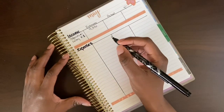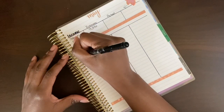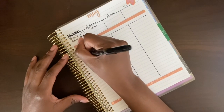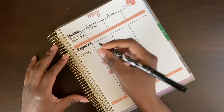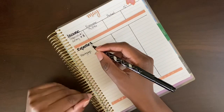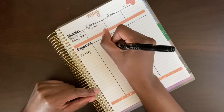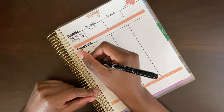We are going to go with our mortgage. I'm going to go to this line just because this P is in the way and I don't want it. That mortgage is one of our top expenses, and you want to list them from most important to not most important, I guess, like more fixed to variable. That's how I list mine. Mortgage. And for our mortgage, I'm not going to disclose our mortgage amount. However, I will write it on here just so everyone can know that we are paying a mortgage.